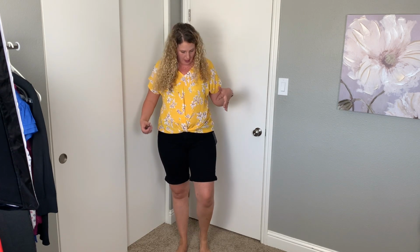They're okay. So, not my favorite, but they do fit nicely. They're comfortable, super comfortable. It's just, I think the length is a little bit too long for me. But hold on, I'm gonna go put on a different kind of pants to try on with this top. So I'll be right back.